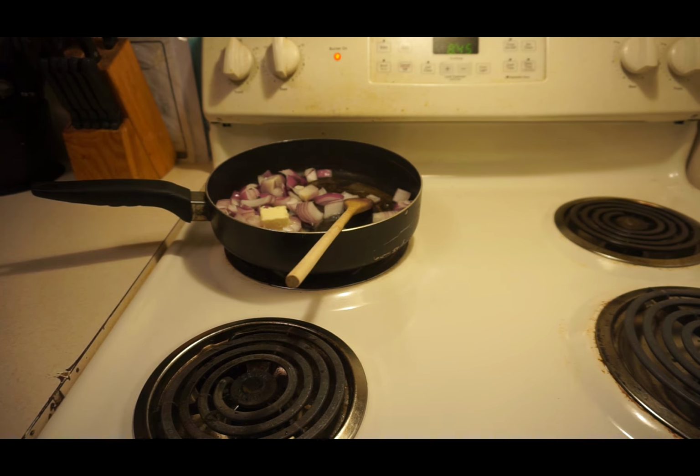At that point, we're going to take the heat down to medium-low and slow cook the onions for 45 minutes, stirring every 5 to 10 minutes. We'll remove from the heat once they turn a dark golden brown. I'm going to turn the camera off when we're to the point where I'm ready to start the timer on slow cooking the onions, because I'm not going to bore you guys with 45 minutes of watching these onions slow cook.